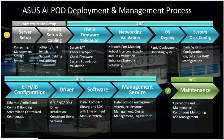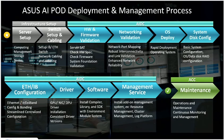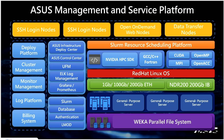Starting from the overall flow, from the infrastructure setup, we can use the AIDC to do hardware firmware validation, networking validation, remote OS deployment, and system configuration. AIDC can also do network configuration, driver update, software deployment, and run management services. So with this flow, we can help the customer build up from scratch. Once the server is ready, we can set up all the flow and build up the solution together.